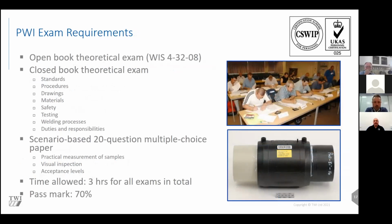For the Plastic Weld Inspectors exam, this is the next one up. It's an open book theoretical exam. We use the WIS 43208 specification as a document they've got to work from, and all the questions are taken and used from the WIS. So they've basically got to study this and find out what they're doing.